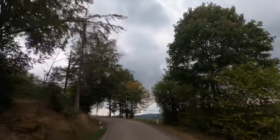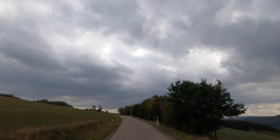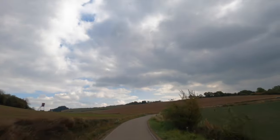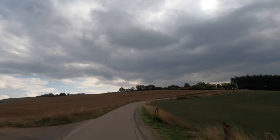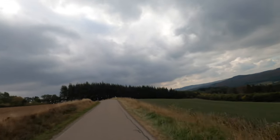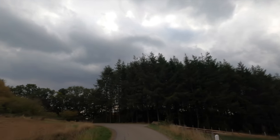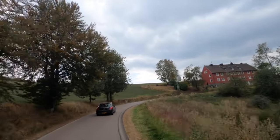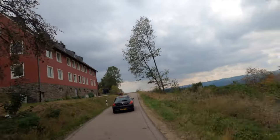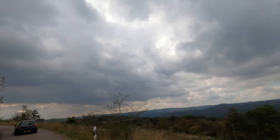Yeah, we're getting to the top. Bit cloudy today. Interesting. Weather says no rain until Thursday evening. You can tell you're in Germany by the style of the houses. Down there, that's Luxembourg. We'll be back there soon.